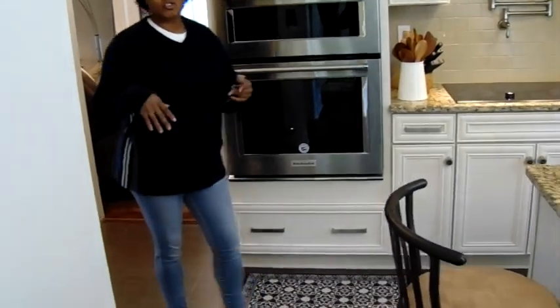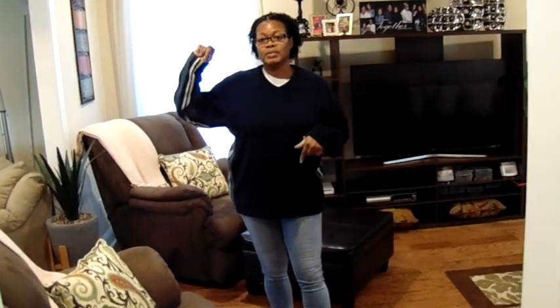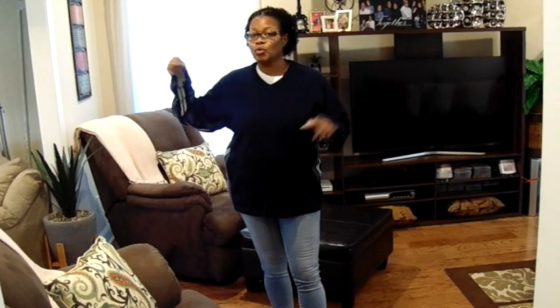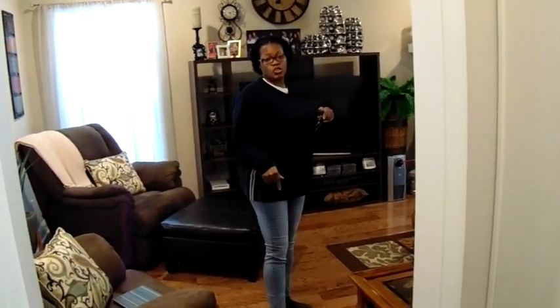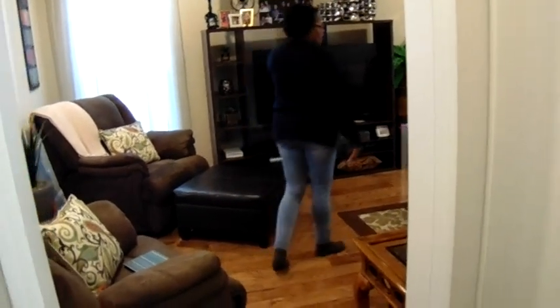We did pay extra for the hardwood because we wanted hardwood in the family room, the living room, and the dining room. I'm sorry, we wanted the hardwood floors. And there's a video up where Willie actually put polyurethane on to put a shine to the floor. So we like the hardwood floors that are in here.